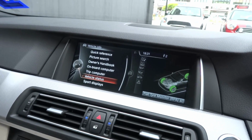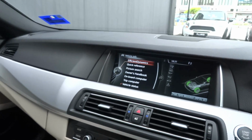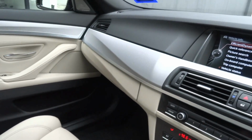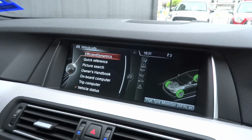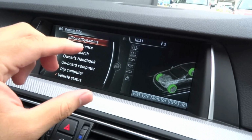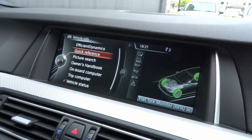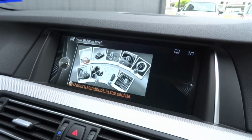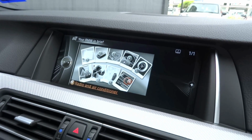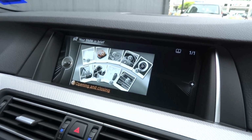Vehicle information. One thing interesting about the BMW system is that in addition to the paper book owner's manual that BMW supplies with the car, there is also an onboard reference guide that you can look through in case you did not want to go through the book. There are 3 ways to search the various parts of the car. Quick reference is number 1. You look through the different sections of the car, such as your displays, your air conditioning system, refueling, owner's handbook in vehicle, opening and closing and all that.